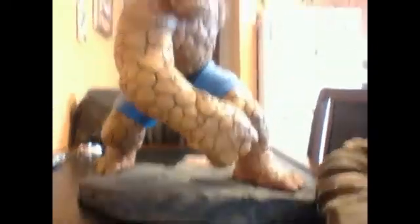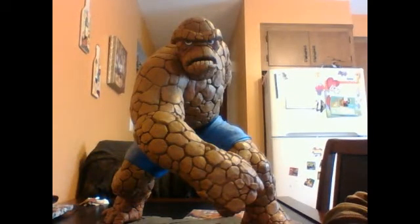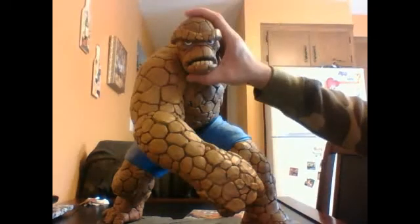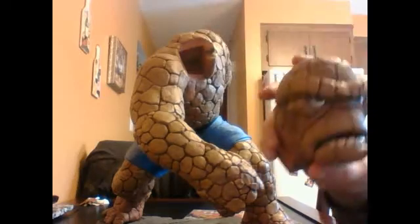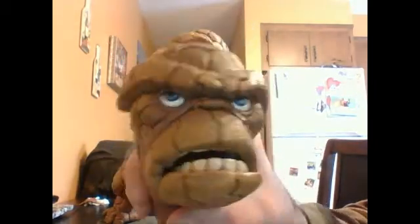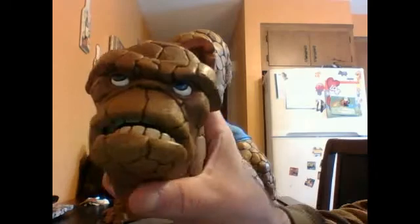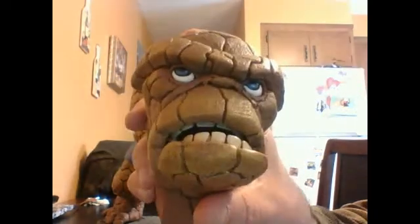Here is the statue itself. I do not own a Lazy Susan, so I'm going to have to put some work into turning this son of a bitch around. This is the exclusive version. What it means, translation, is basically he's got teeth. He's showing his teeth. And up here too, I think you guys could see that he's got his teeth on the inside of his mouth as well. Nice, good detail.